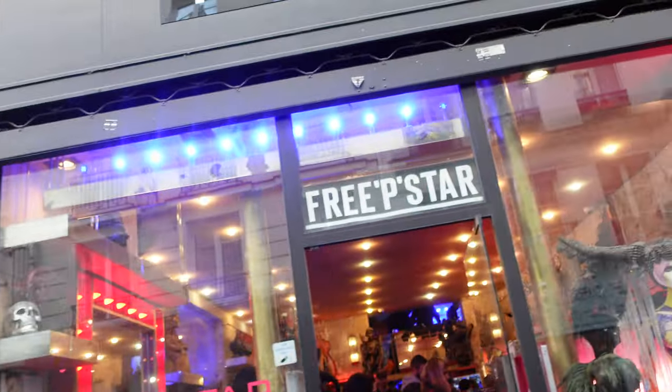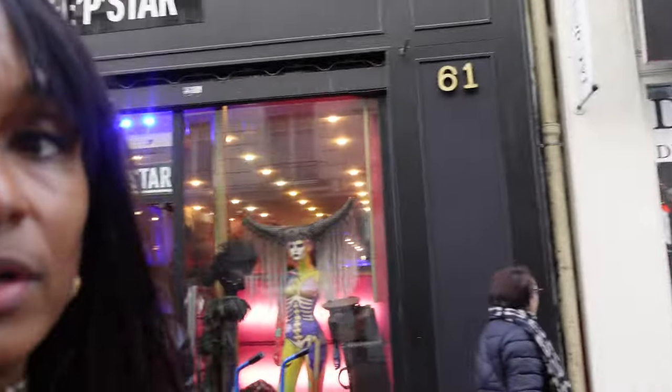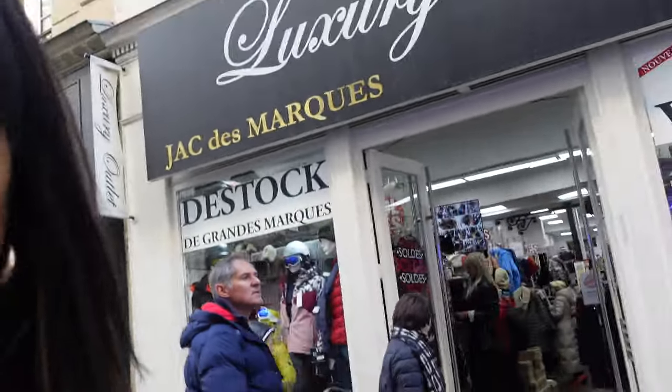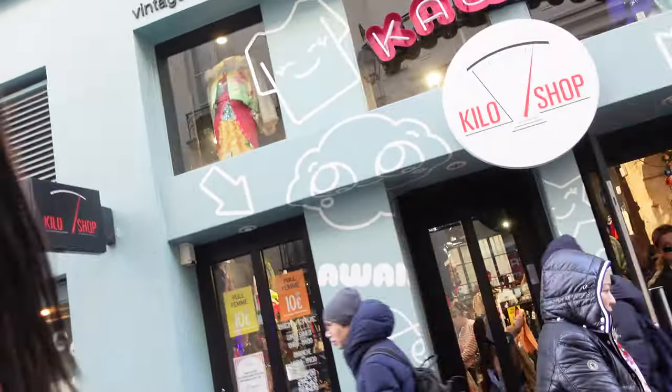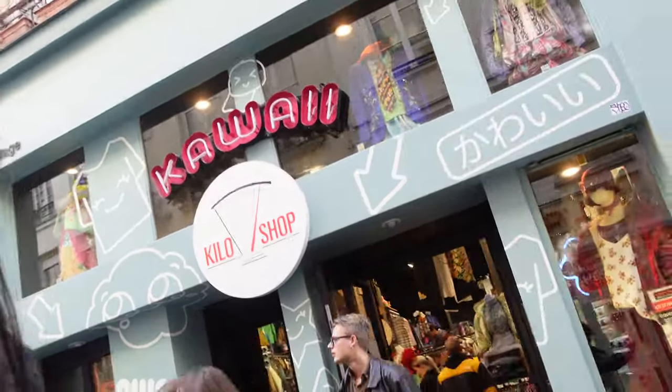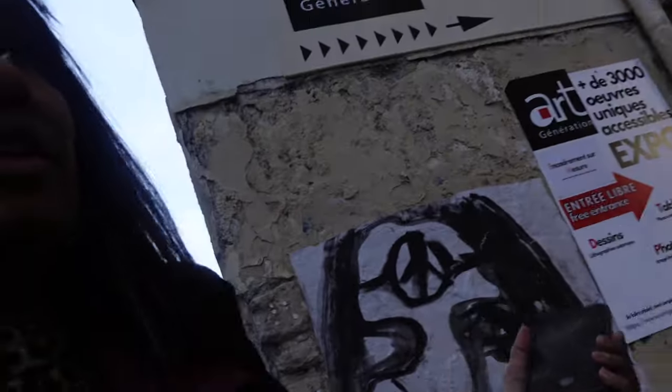This one is on 61. The other one is, I think it's 60, and then the one next to it is 63. But they have three stores right in this area. This vintage, which wasn't really a vintage store, but it's there next to it, and Kauai, which I thought was really nice because you can weigh your items. But they're all in this general vicinity together, which is nice because you can do all of your thrifting in one place.